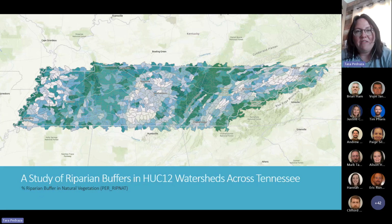And then the second half, the meatier part of my study, had to do with riparian buffer zones in the HUC 12 watersheds across Tennessee. So you can see here a map of the percentage of the riparian buffer in our HUC 12s that is covered in natural vegetation. This is using natural breaks with 5 categories, going from lowest concentration, which I think was, oh gosh, I should know these off the top of my head.